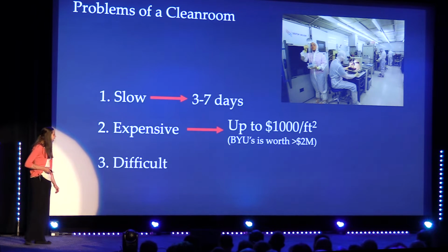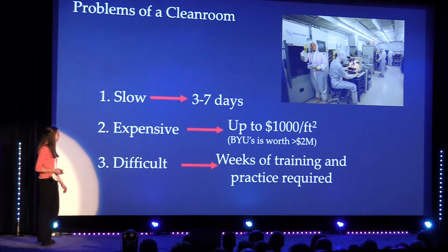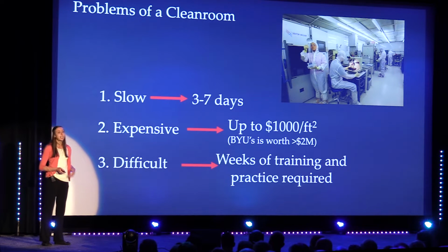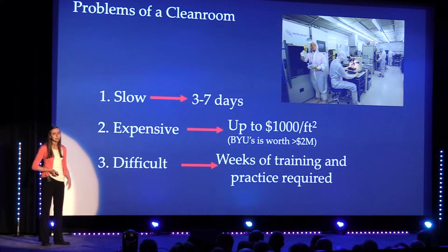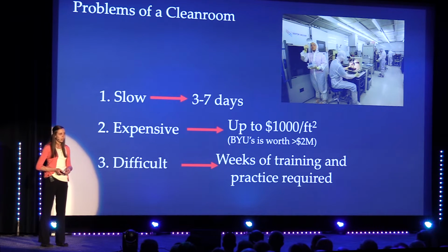The third problem that we find is that clean room fabrication is really difficult. If you want to train somebody new how to use some of this instrumentation, you can spend weeks doing training, and then you have to do practice on top of that to be able to fabricate anything useful. So clean rooms just have so many problems.